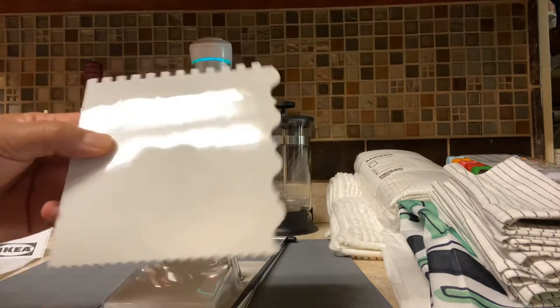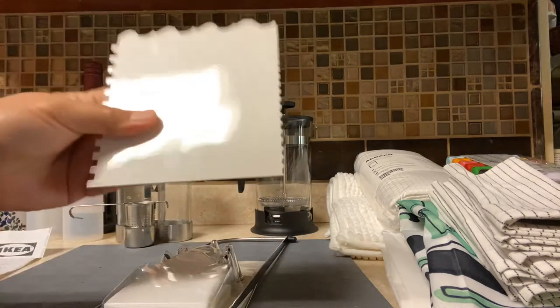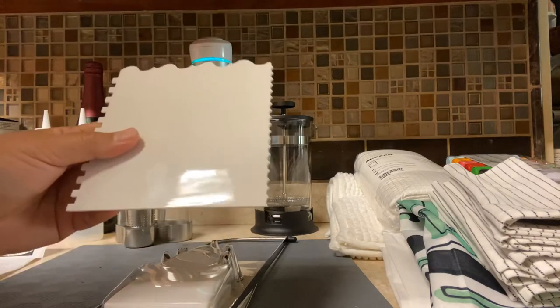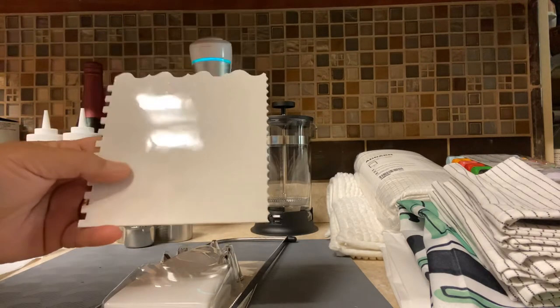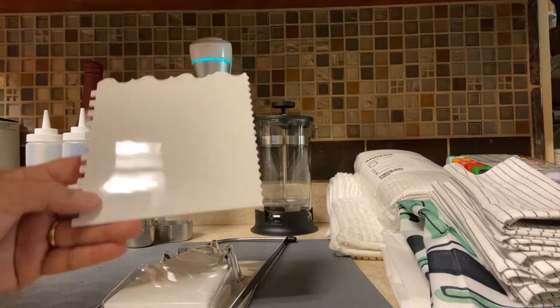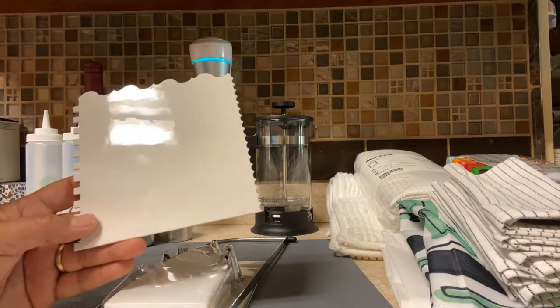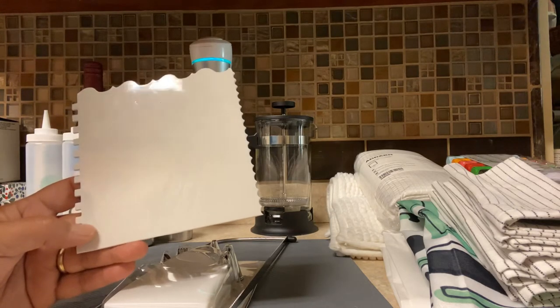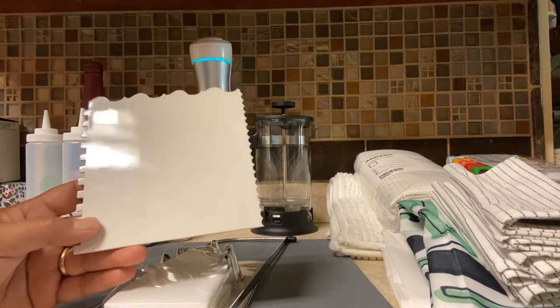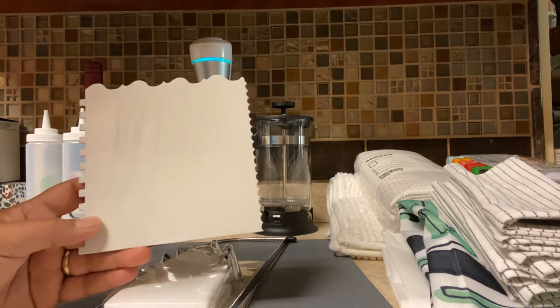This one is for the icing, decorating icing, and for the plain one here. So I bought gluten-free cake mix. I used to bake gluten-free biscuits and cakes before, but I don't really have time for that. I only have time now because I'm not working.